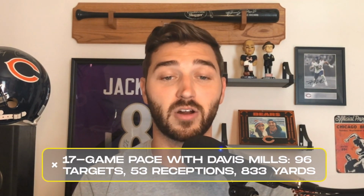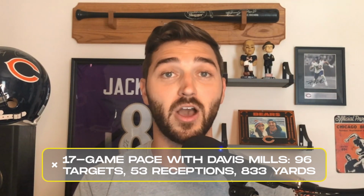Nico Collins played in 14 games last year, and only 8 of those Davis Mills started and finished in. And in those 8 games, we can look at what he did and extrapolate it over a full 17-game season. He would have had 96 targets, 53 receptions, and 833 yards. For a day 2 wide receiver, that is phenomenal production, and we can expect that going into year 2.